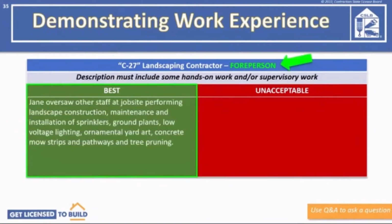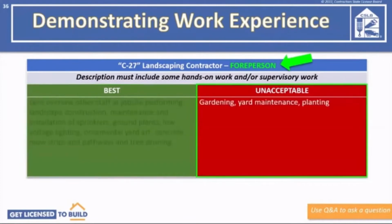For a C27 landscaping contractor, the best work experience description for a 4-person would be something like: Jane oversaw other staff at job site performing landscape construction, maintenance, and installation of sprinklers, ground plants, low voltage lighting, ornamental yard art, concrete mow strips and pathways, and tree pruning. An unacceptable description again would be something like gardening, yard maintenance, and planting.